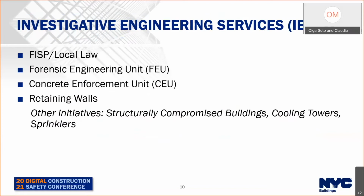The Facades unit is part of the DOB's enforcement arm and falls under the umbrella of the DOB's investigative engineering services, along with the forensic engineering unit, or FEU, the concrete enforcement unit, CEU, and the retaining wall unit. Other initiatives include structurally compromised buildings, cooling towers, and sprinklers.